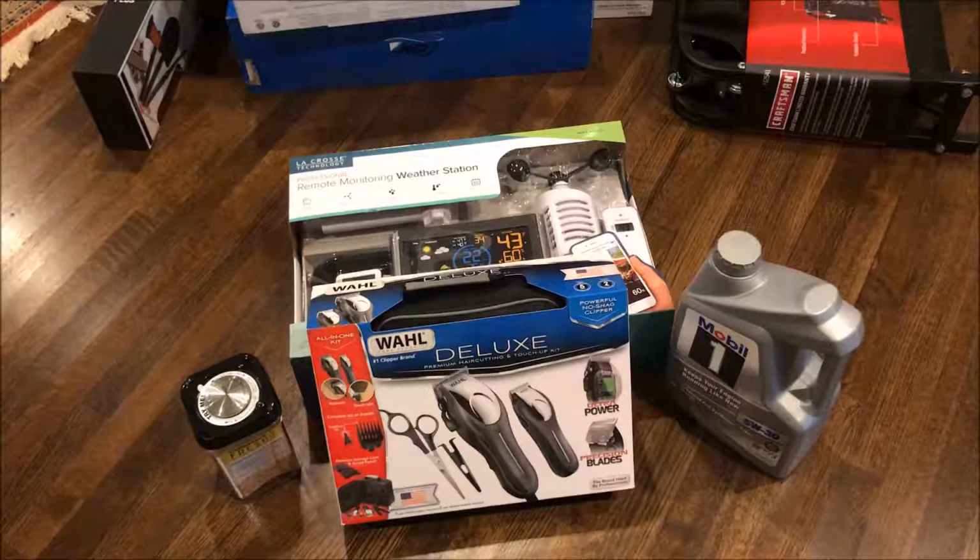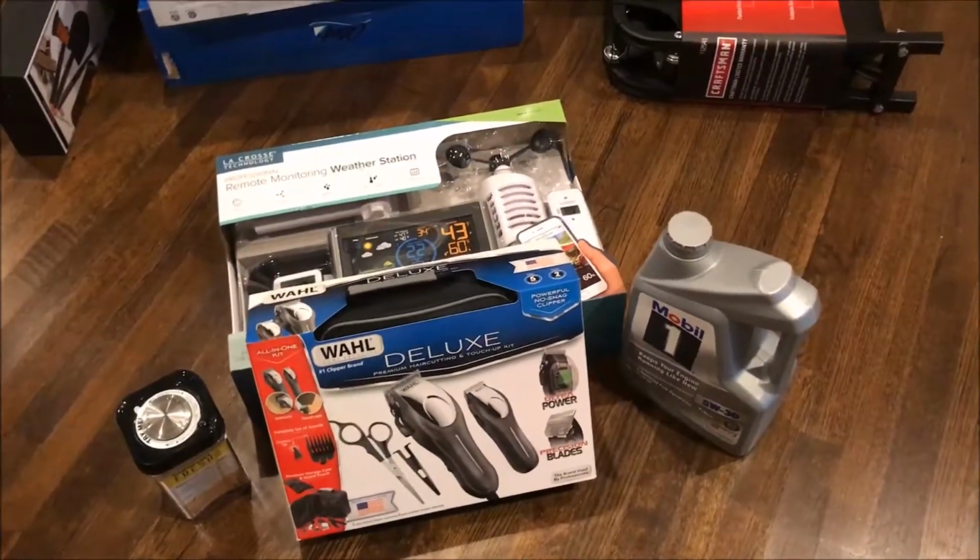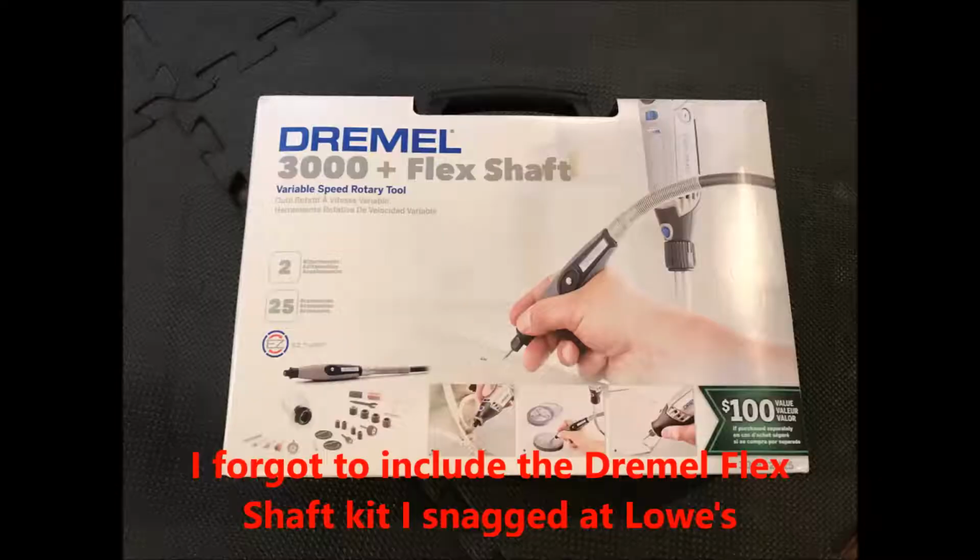Alrighty guys, just got done with Costco, picked up a nice weather station and a nice shaver, but that's about it. Costco wasn't actually that busy, so now we're headed home. We're gonna take a look at the loot. Alrighty guys, so here's the haul from the morning session. Not quite nearly as much as last night.